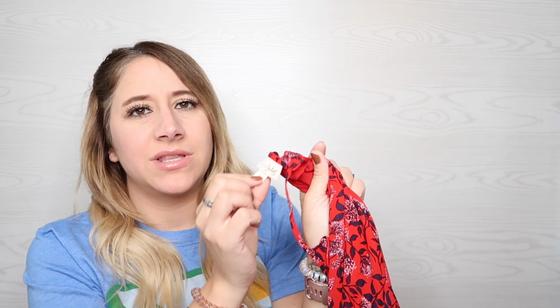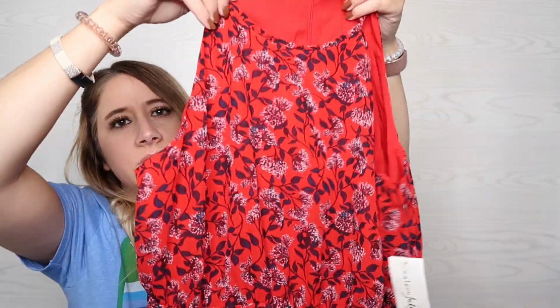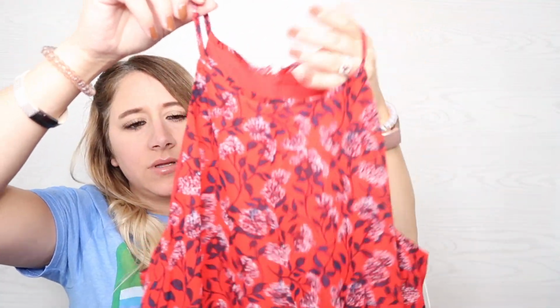This is more Mason Jewels, size 8. Don't know how much it retails for. This says extra, extra large on the tag, but the tag right here says size 8, so we'll go by size 8. This is a really pretty dress. Top looks like that. This really pretty floral print.